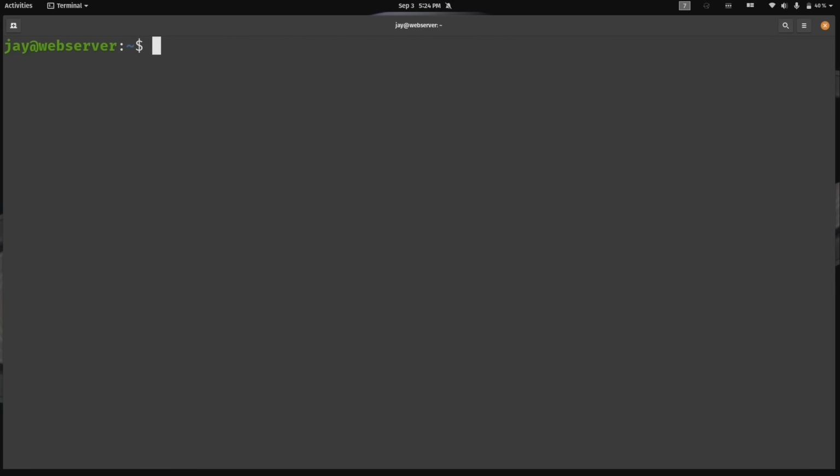And what we'll need to do in order to accomplish that is edit the SSH config file for the SSH daemon. And we can do that by entering sudo nano, or whatever text editor you want to use, /etc/ssh/sshd_config, just like that, and press enter.